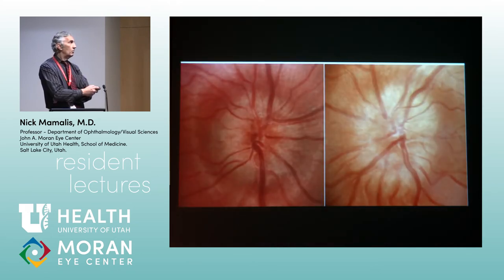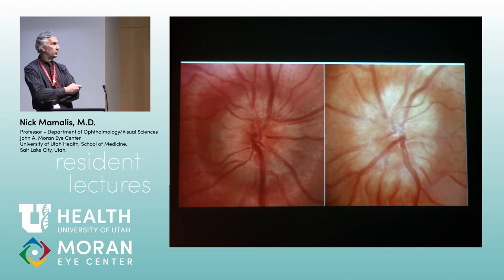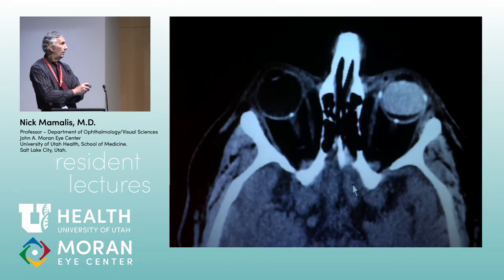And, you know, sometimes they're more subtle. You look at this and say, wow, could that be papilledema? I don't know. So you really want to put a B scan on there, and then you'll be able to tell for sure. And here we have a CT scan, and there it is right there. So they tend to light up on CT scan, which is helpful.